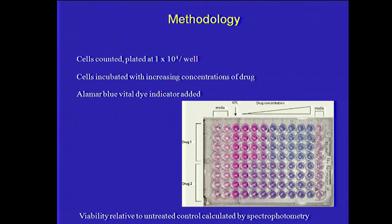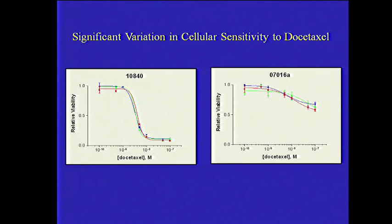I show you here a 96-well plate. You have increasing drug concentrations. You have two different drugs on this plate. We do this in 384-well plates, but it's a whole lot prettier on a 96-well plate. So I stuck that picture in for your visual pleasure. And with increasing killing, you get less pink. And you put this into a highly accurate fluorescent analysis and come up with kill curves.